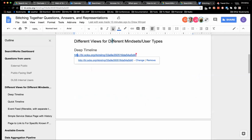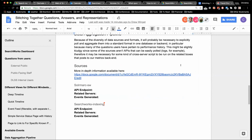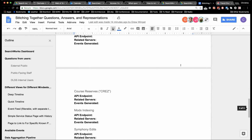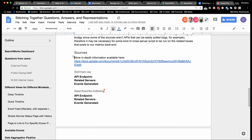The last part of this document, if you go back to the document, scroll down a bunch, is an attempt to begin collecting how we are going to push data into a single backend of some kind, to be able to store the history of these things and present them to users. So these are just some of the known sources that we're working with, and there's more detail in what others have been working on in the metrics document about how specifically we get data for each of these endpoints.